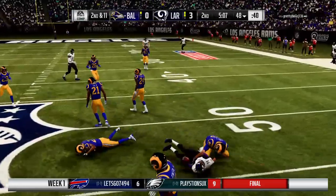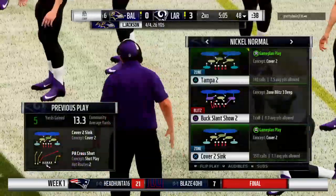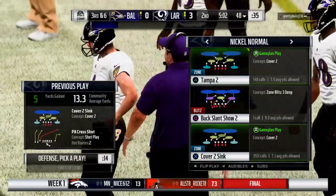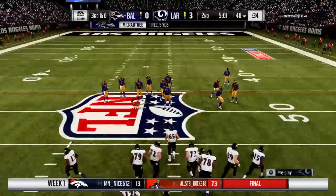Crabtree with it over the middle. And he'll get it out a couple yards shy of midfield at the 48. That catch good for 5. It's 3rd down. Fired that one in there, able to make connection on a nice in route.